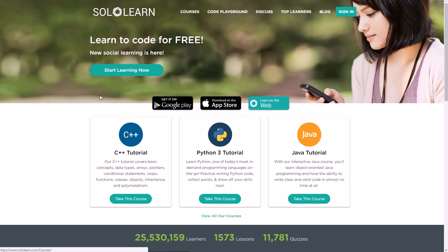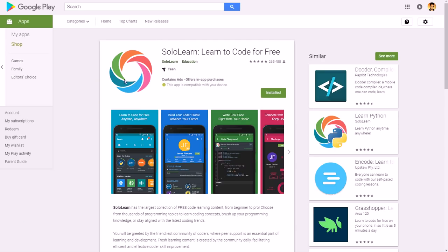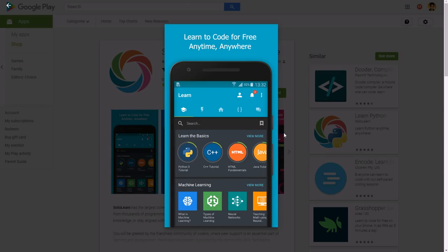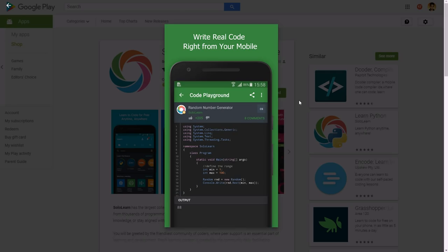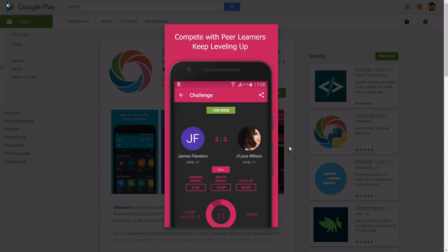If you want to learn how to code for free, Solo Learn is the one I've really liked the most so far. And they have an app if you want to check it out on Google Play or the Apple App Store. Here's what it looks like. You can get the full version. And what you can do is you can do these different coding languages, and you build a profile, you earn little achievements and stuff. You can get these little certificates if you complete courses on certain languages.